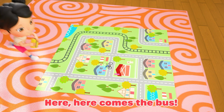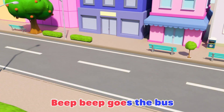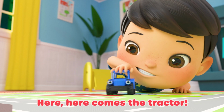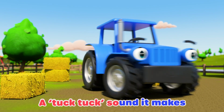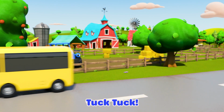Here comes the bus. What sound does it make? Beep, beep goes the bus. A beep, beep sound it makes. Here comes the tractor. What sound does it make? Tuck, tuck is the tractor sound. A tuck, tuck sound it makes. Beep, beep. Tuck, tuck.